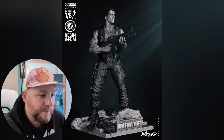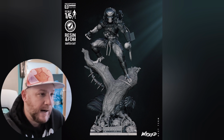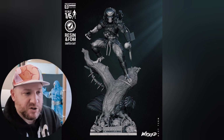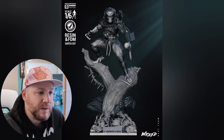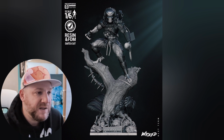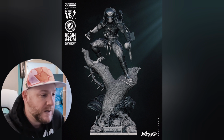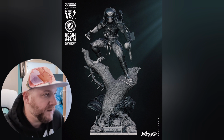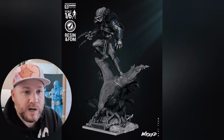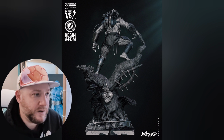For example, here's a grayscale render of just the Predator by himself on the top of the tree. I prefer this much better. I kind of like him by himself. The only thing is you're getting a lot of tree with this pose, being he's by himself. The tree is very tall. So I don't know if I love the idea that he's like that. I get what they're going for. You want him to look like he's high up in the air. But they also give you the option, if you don't like what I'm saying right now with him being that up high, to display him lower on the tree so the tree isn't so high. Let me see if I can find that photo.